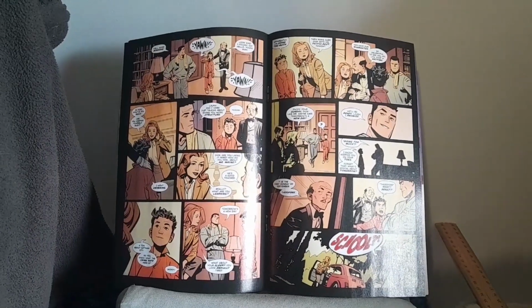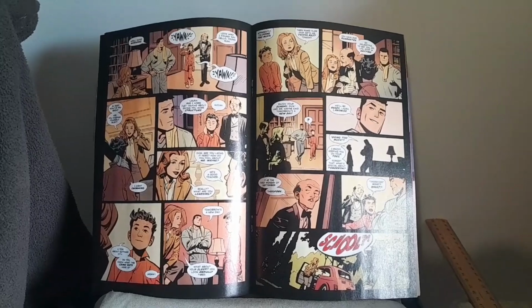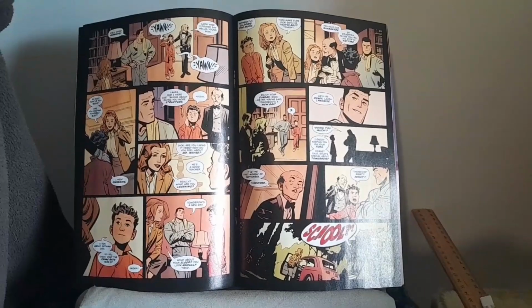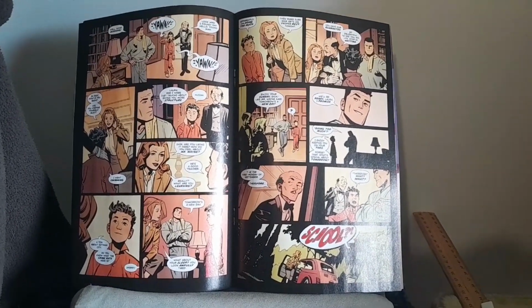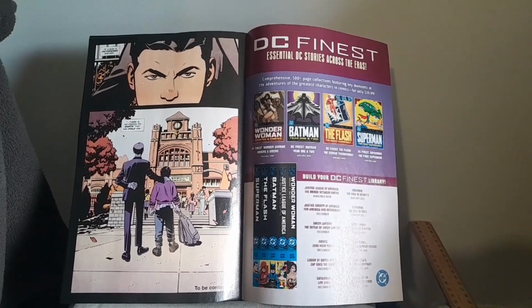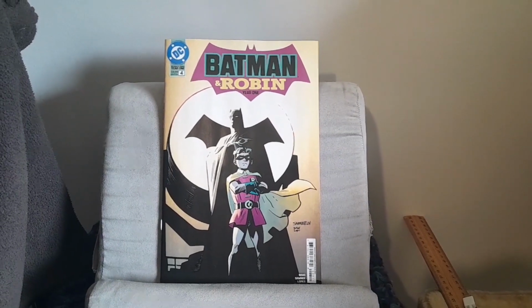As we start to move towards the middle of the story, Bruce Wayne gets a bit of a visit from the social worker just to check up to see how Dick Grayson is going whilst working with Bruce Wayne. And last but not least, towards the end, we get to see Dick Grayson finally going to school. So for the internal art, I give it a 7 out of 10.